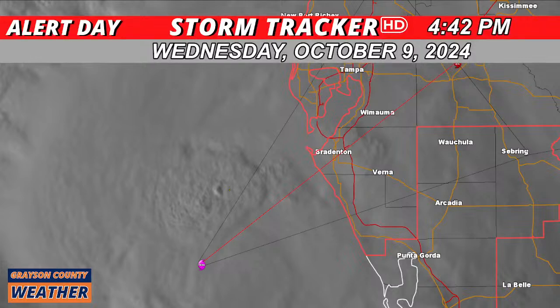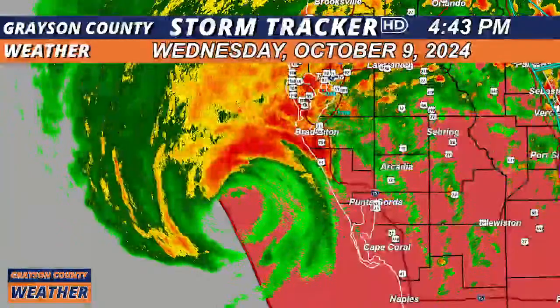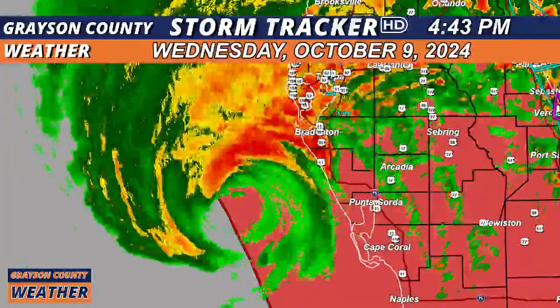And even though it's as close to the coast as it is, we're still not entirely sure where it's going to make landfall, because a shift of 10 to 20 miles is the difference in who gets the worst of it. If you look at the center of the storm, it's a little bit north of the center track of the forecast cone. And it's generally tracking towards the Tampa Bay, Sarasota area.